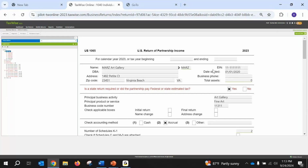But in my opinion, for the vast majority of partnerships or business returns, once you are comfortable with the inputs, I find it to be a little bit easier to actually get the data within the software. There's a lot less worksheets that you need to work with. And I'll be highlighting that throughout this presentation.